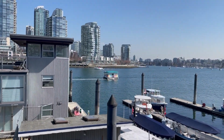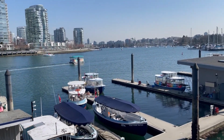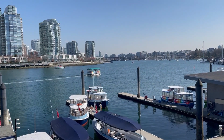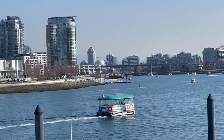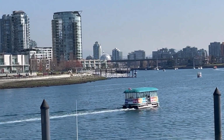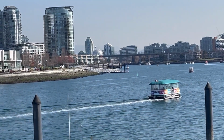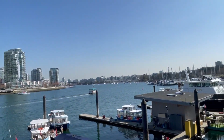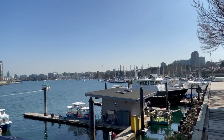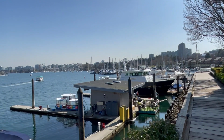And just past the last houseboat, we're into the False Creek area. I don't know whether you can see, let's see if I can pan in the distance there. That dome is the Science World, which is near Main Street, very touristy area. And we pan round into the marina. I'm not going to head that way this time. Maybe we'll have a look another day.